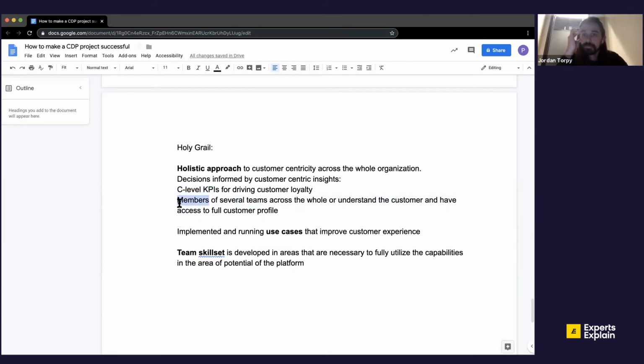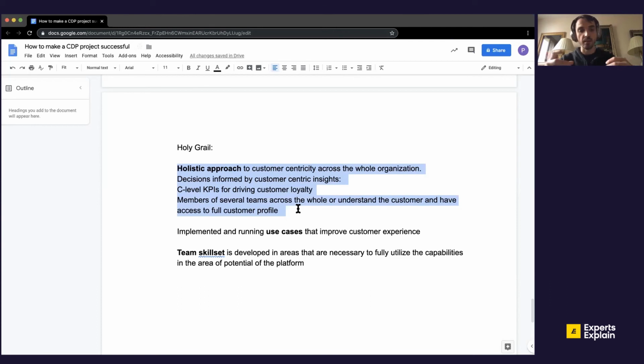And then another sign that you have this holistic approach is that members of several teams can really say that they understand the customer and they have access to the full customer profile. So that's one part, to have this holistic approach on using a customer data platform to develop understanding of the customer across the whole organization.